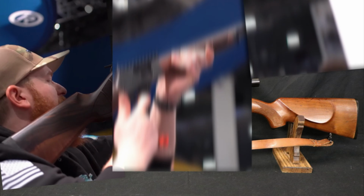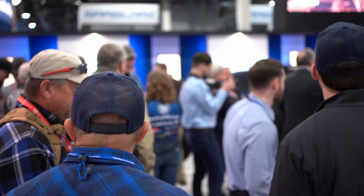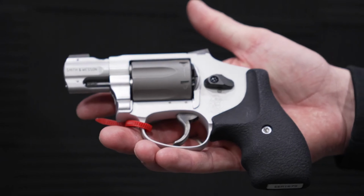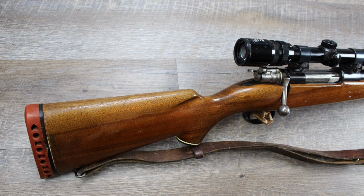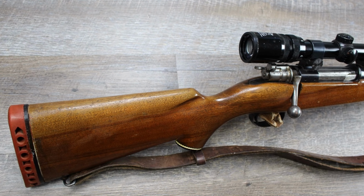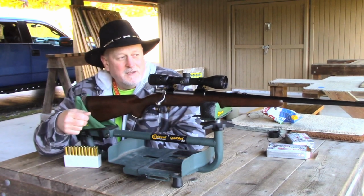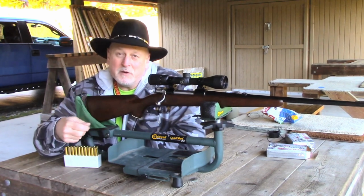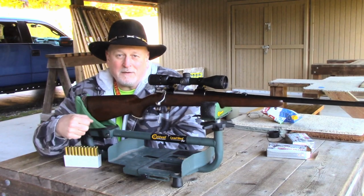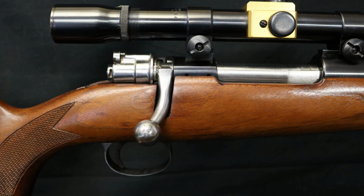Yes, you read that right. Real Belgian steel, straight from Fabrique Nationale, in the golden age of bolt-action craftsmanship. The rest of the rifle is simple and practical. It typically came with a plain wood stock, iron sights, and a solid floor plate. No bells or whistles, just a dependable, tough-as-nails hunting rifle that could take a beating in the field.